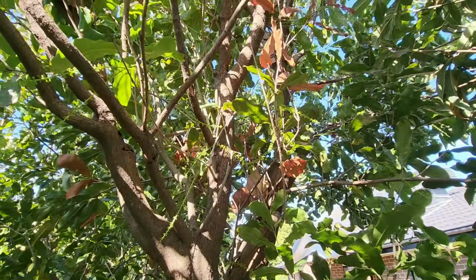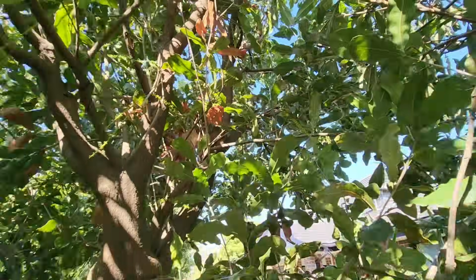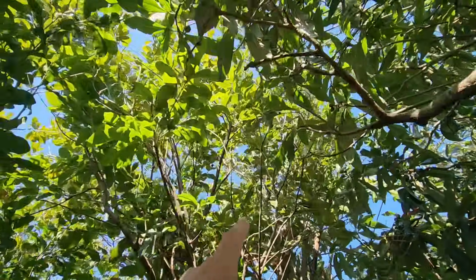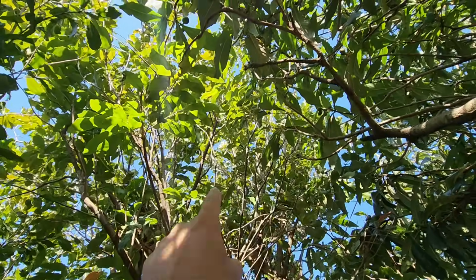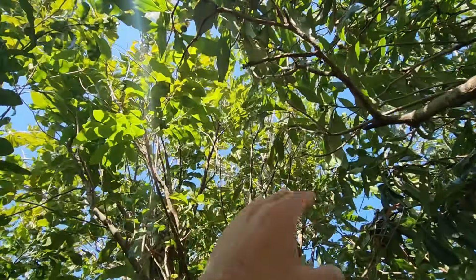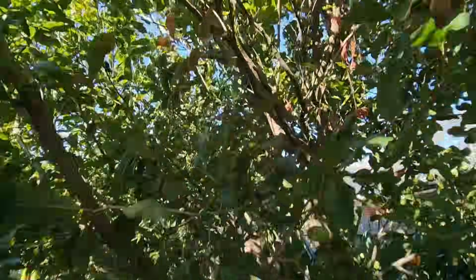As you can see there, all the flowers coming for next season. There's hundreds of them. Kim said I should prune the top, and she's right. I should remove the top branches up there like the ones on the Tahiti lime. Remove at least the top 5 feet, 1.5 meters off the top, because I'll never be able to get up there. You have to wait for the nuts to fall.